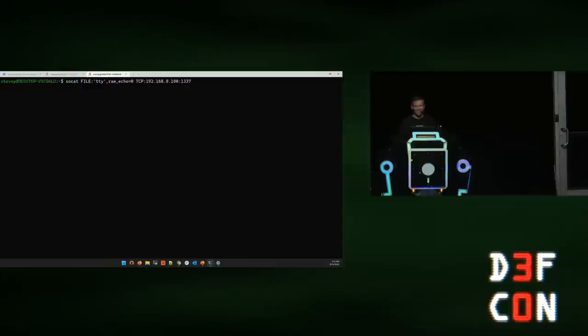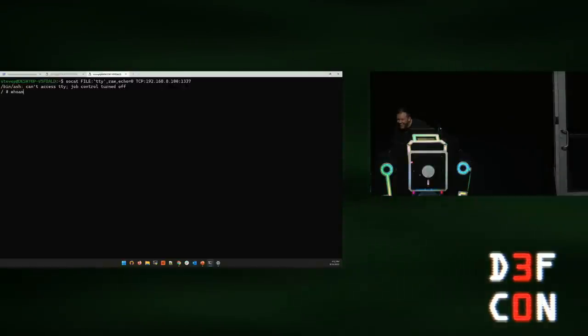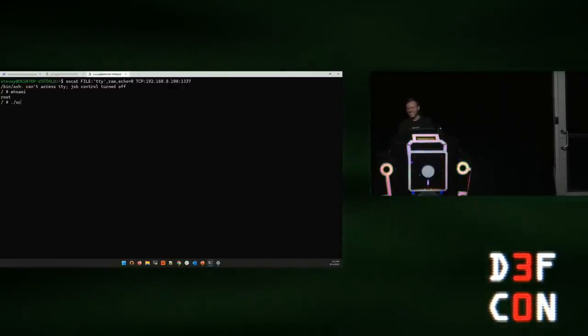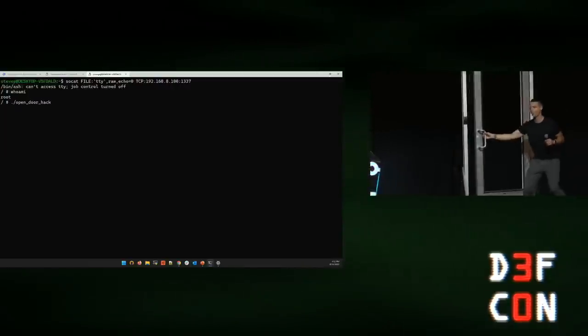All right. So here's the reverse shell connection. We'll go ahead and connect it, and you can see that we do have a shell. And if I run whoami, we are root. And to finalize it, we'll run our super elite open door hack. So here we go. Woo!